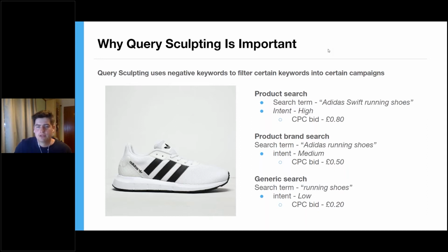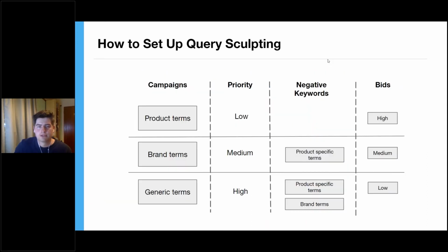And finally, if you've got a generic term like running shoes, the chance of people buying this individual one is quite low. They're probably just researching at this phrase. So what you want to do there is bid quite low to reflect that the conversion rate is going to be quite low. And this is how you do that in practical terms. It's based on the way you set up your campaigns. So you'll have a campaign with the products in, you'll then duplicate them 3 times and use this structure.